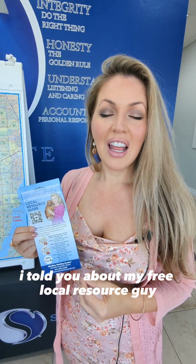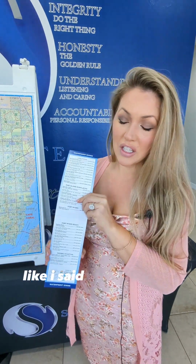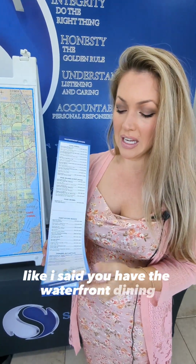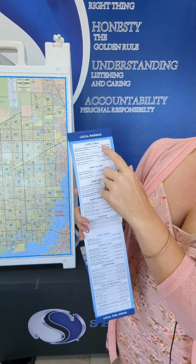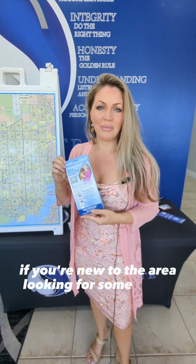I told you about my free local resource guide. I have this at the Excelsior Realty location or at the chamber as well. Like I said, you have the waterfront dining, local eateries, parks and recreation. I have local marinas. So it's a nice handy tool to have if you're new to the area looking for some things to do.